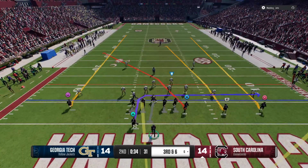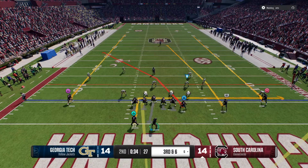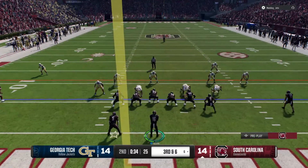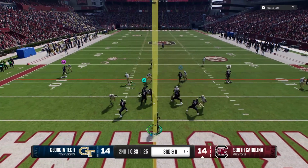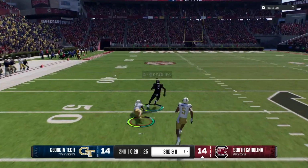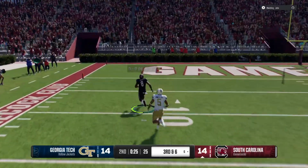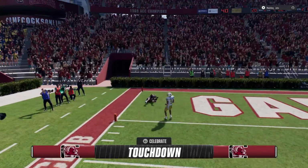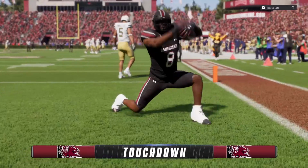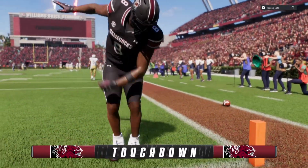Couldn't find his man last time, and that leaves him with a 3rd and 6. Back to throw, it's Sellers. Oh, he's going to take a shot at the DB. Makes the grab down the left side. The expressway is wide open. Touchdown, Gamecocks. And once he got away from the D, they had no shot at catching him.